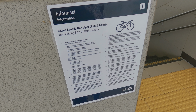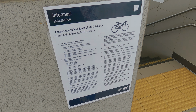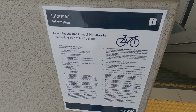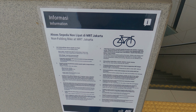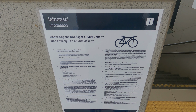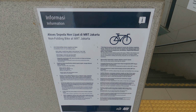You can bring bikes in this system. Of course, there's limitations. Folding bikes are no problem actually. It's the regular bikes. You can still bring them, but outside of busy hours, from 7 to 9 in the morning, and from 5 to 7 in the evening. Some days are okay.